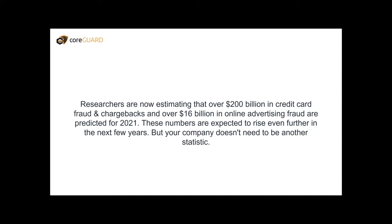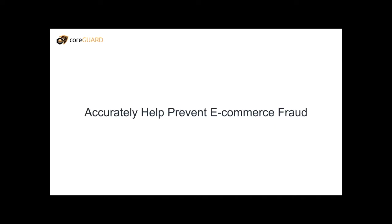Now, with all of that said, there are some negatives, right? If I'm buying a gift for someone that doesn't live in my household, I have to receive the shipment and then ship it out to them. And that obviously is a negative, and certainly a negative in certain shoppers' minds. So there's always that give and take. What we wanted to do is take it one step further to try to help you identify fraudulent transactions, and basically, what we call, not become yet another statistic.